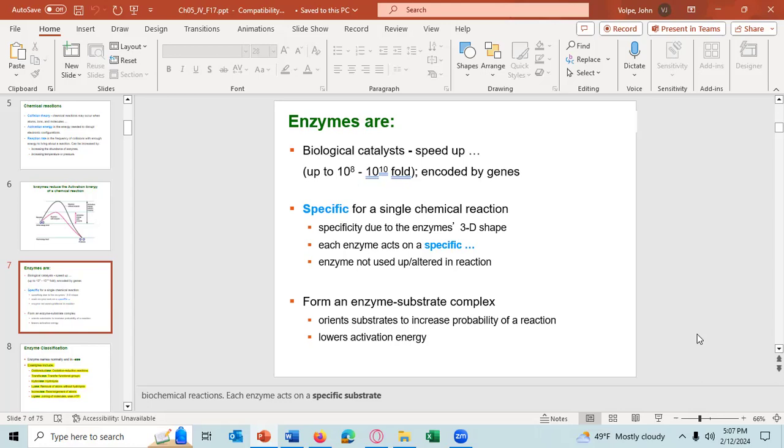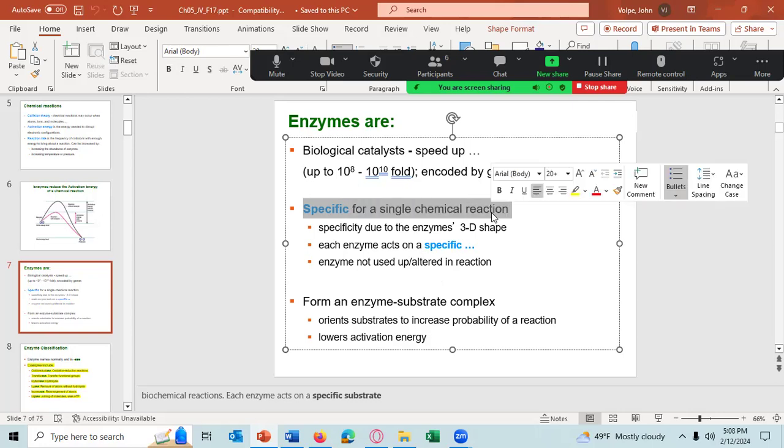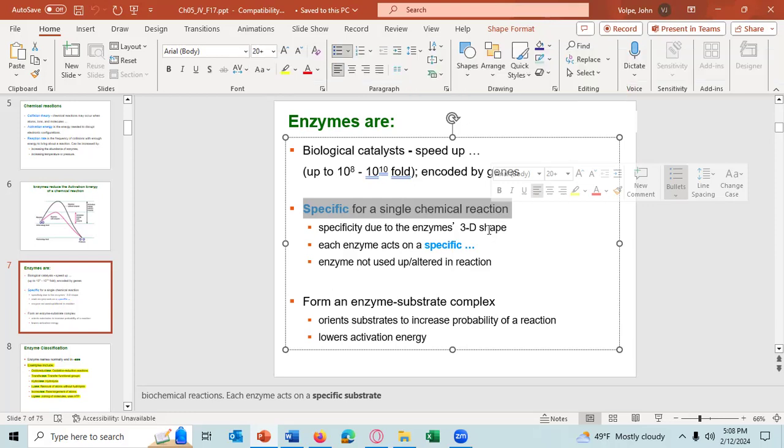Enzymes act on specific substrates and they are encoded by genes. So our genes encode and program the enzymes. Enzymes are specific for a single chemical reaction. This is a little bit of an oversimplification. Those of you who know anything about medicine or have worked in the clinic, where they use enzymes, we do have some drugs which mimic a substrate and compete with the substrate for the enzyme. So it's a little bit of an oversimplification when we say that one enzyme works specifically on one substrate and that you have one enzyme for each different substrate. A little oversimplified, but we're going to keep it nice and simple in this class.